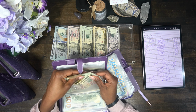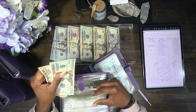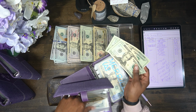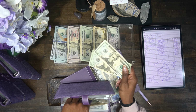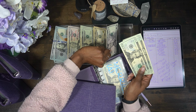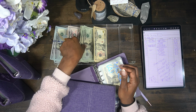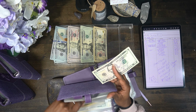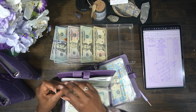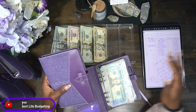So I need $33. I've got $30 in Cover Me. I wonder if I can make change. So I need $7 and I can't make change. So what if I put 40? I only need 33. So if I put 40 and then take this 5 back, then I can owe the Cover Me $2. I think I'll do it like that, because then that will take care of everything. Okay, so I owe Cover Me $2, and that should take care of everything.